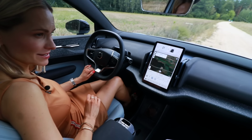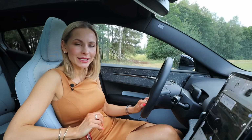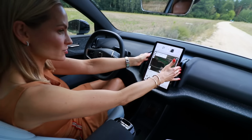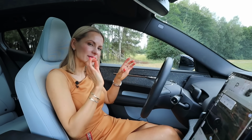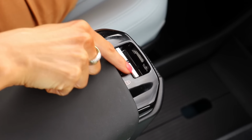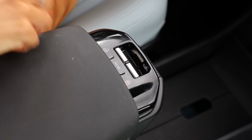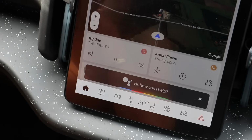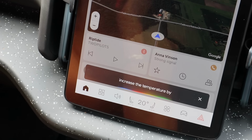Clean and tidy, but perhaps a little bit too tidy, because pretty much everything is being operated within this central touchscreen. We still have some buttons left, so shortcut buttons and steering buttons to open, close windows, lock and unlock. We also have pretty good voice control. Hey Google, turn up the temperature by 1 degree.